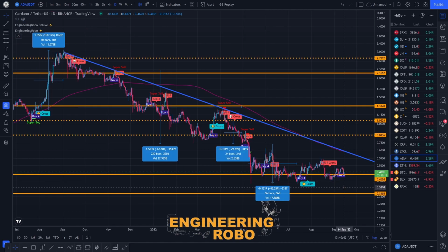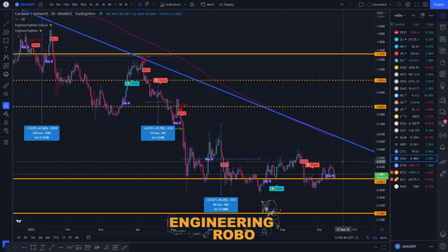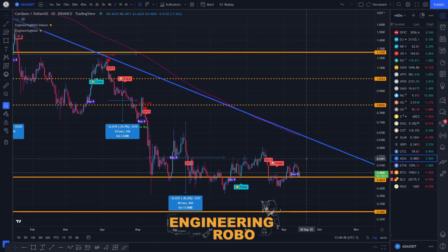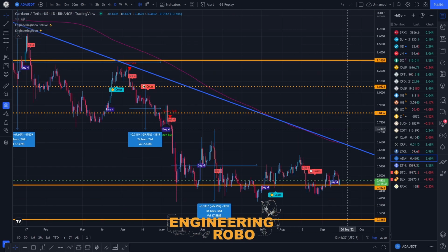Now, 46 cents is our technical support level still until daily candles open and close beneath it. If we get beneath it and make our way downward, 34 cents is waiting for us as our next support level. We need one more bullish robo here to come into play. We need the buy to hold, and then hopefully that super buy or golden cross can return for us to begin investing back into Cardano more comfortably and confidently here from a technical analysis perspective.